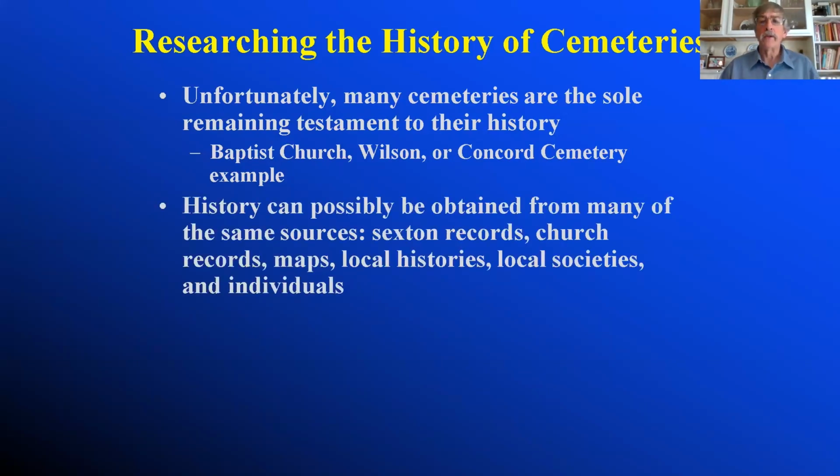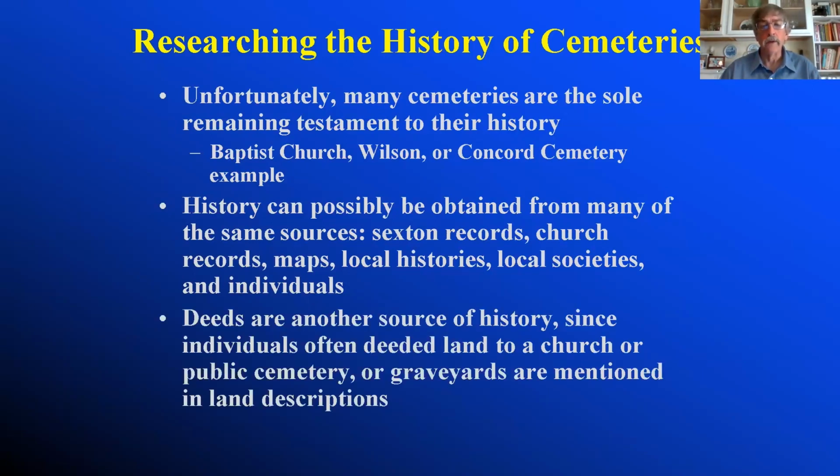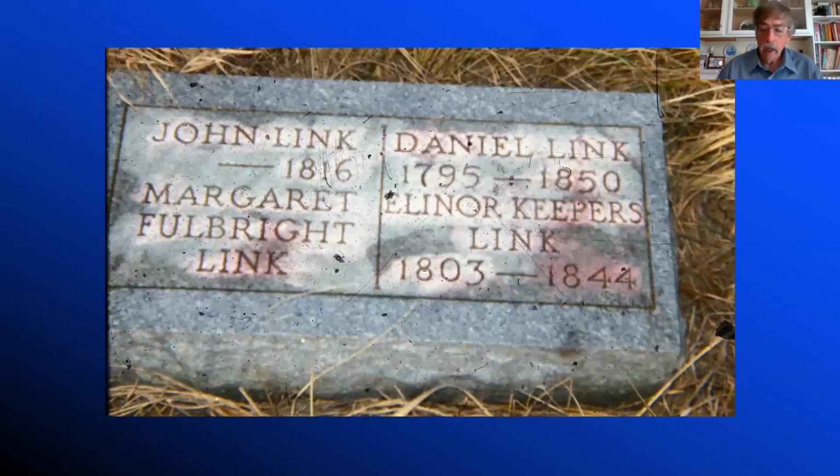You can obtain history from some other sources, many of the same sources that I've talked about before. Deeds are another source of information, if there was a deed for the cemetery. I'm just going to go through a few examples of some stones that are of interest, and then we're done.